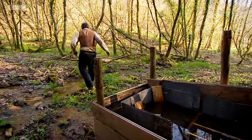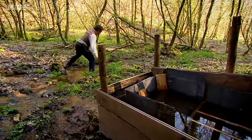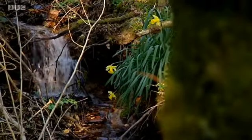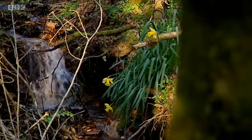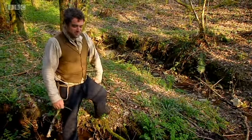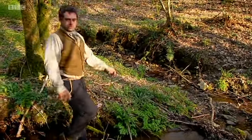This is such an exciting project. This is an absolute disaster. It serves me right for not shoring the hatchery up properly.